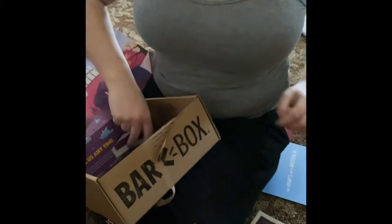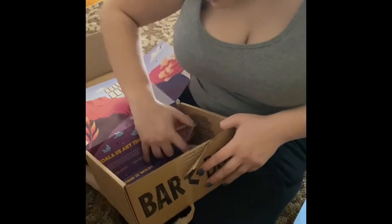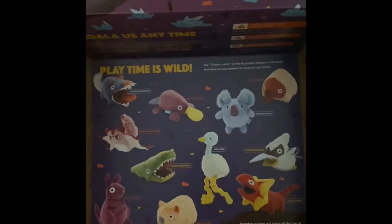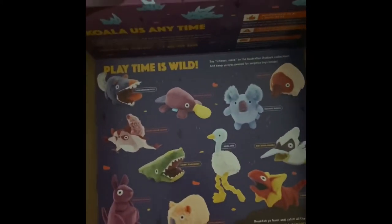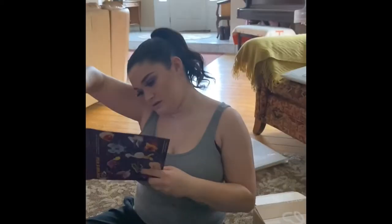Now we need one for... Where'd she even go? Oh, look at the tag in here. It's so cute. It shows all the little animals they have. Those are the different ones you can get. So which ones did we get? We got the bottom one and the bottom two. So we got the kangaroo and the... Yobo wombat. It's a wombat. It's a panga kanga.